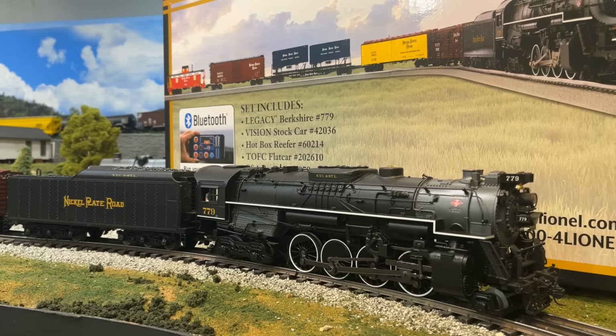The Nickel Plate Road was the New York, Chicago, and St. Louis Railroad, abbreviated NYC and STL. So you'll see that on the top of the coal bunker there on the tender. But the reporting mark was NKP and got referred to as the Nickel Plate Road. I'm sure there's a better story behind that, but we're not going to get into it today.